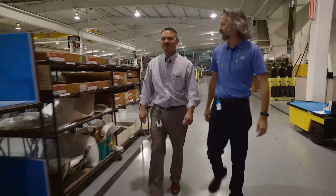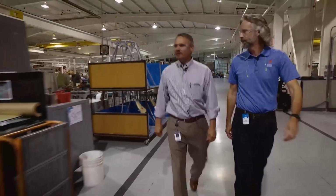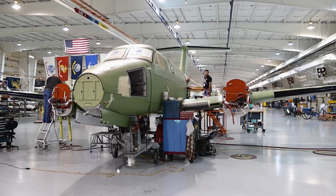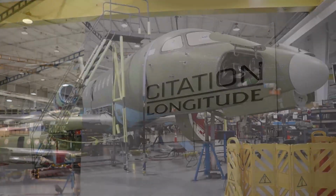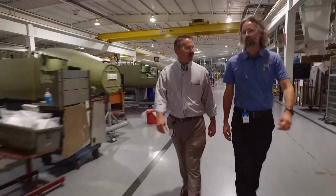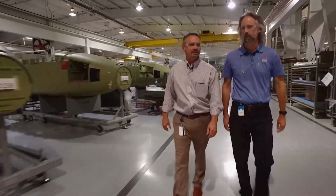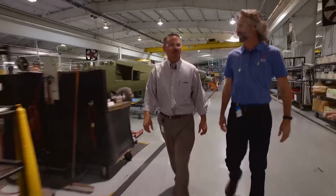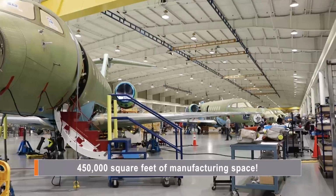Woo, it's a big building. Yeah. So it's a little bit different than Independence. What's going on here? So we got a lot of manufacturing going on, a lot of the King Air products. We also got the piston products that we'll see down the line, and then we got the next generation coming with the Longitude. Ooh, I bet that's kind of cool. It's really exciting. A lot of new technology, a different way of building an aircraft compared to what we've built in the past. I bet. So how exactly big is this building? So a little over 450,000 square feet that we actually have from a manufacturing space.